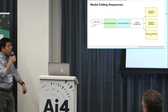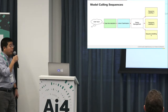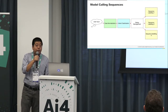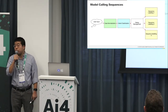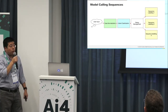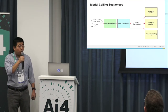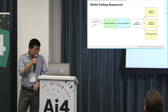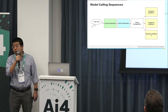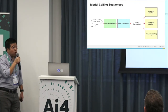So this is our modeling sequence. So you can see that when given a user input, it will run through the customization first. After that, we run through the intent classification to say what type of question you're asking. The part I didn't cover is the dialogue management. It's another story. So the dialogue management will know which sequence labeling or slot filling model I need to send it to. So then it becomes a one-to-n problem.